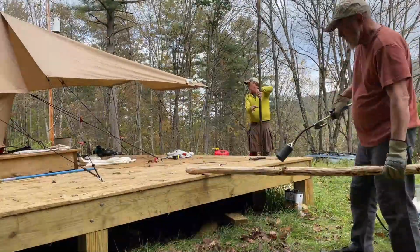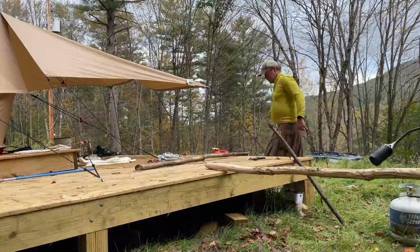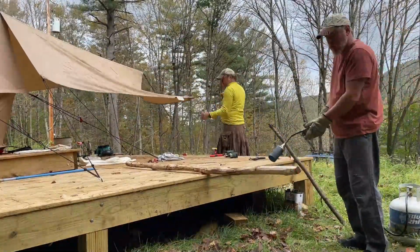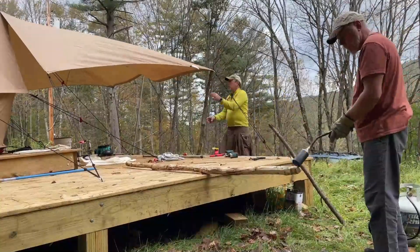Shou Sugi Ban, or yakisugi, is a Japanese technique of preserving wood. If you watch YouTube, which obviously you do because you've seen this video, you've seen it a million times.